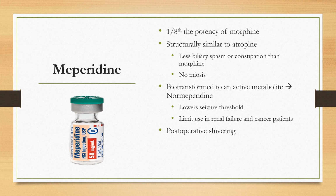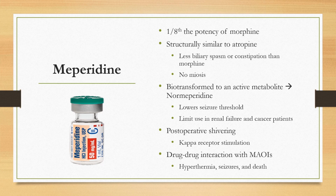It is thought that the drug's ability to reduce shivering stems from its activation of kappa receptors. Its ability to decrease shivering not only provides comfort to patients, but also decreases the accompanying increase in oxygen consumption associated with shivering. Meperidine also exhibits significant drug-drug interactions with MAO inhibitors, which can lead to hyperthermia, seizures, and even death via serotonin syndrome. Please refer to your first lesson with Michael Storm regarding additional details on this topic.